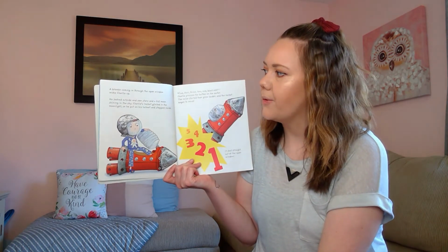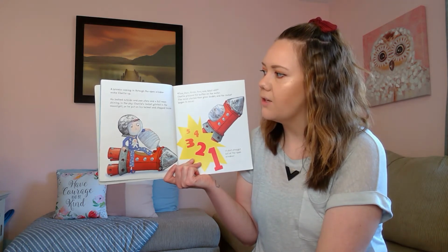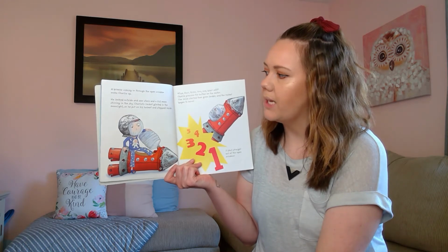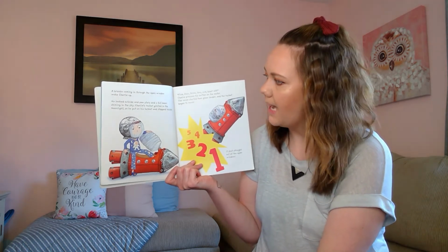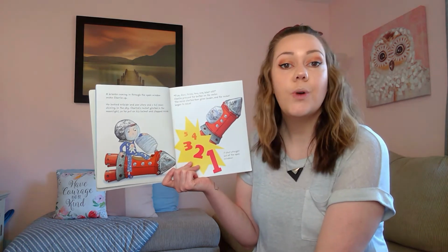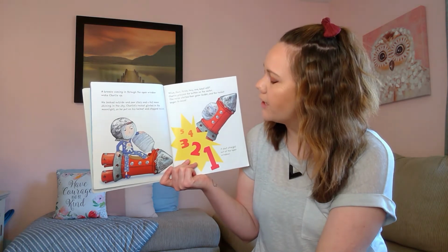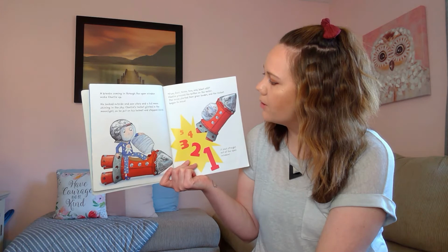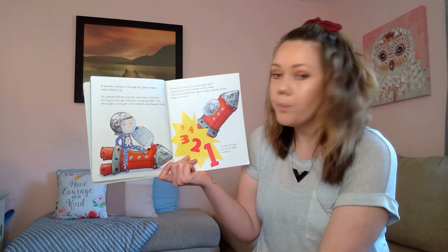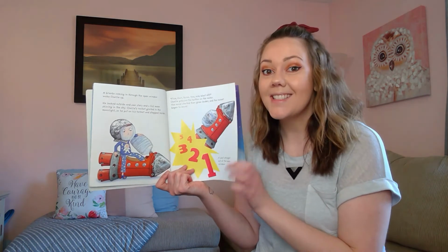A breeze coming in through the open window woke Charlie up. He looked outside and saw stars and a full moon shining in the sky. Charlie's rocket glinted in the moonlight, so he put on his helmet and stepped inside. 5, 4, 3, 2, 1, blast off! Charlie pressed the button on the motor. The noise started, then grew louder, and the rocket began to move. It shot straight out of the open window.